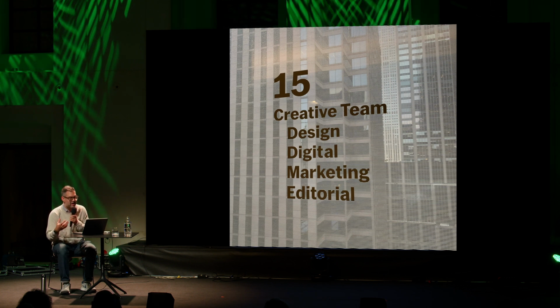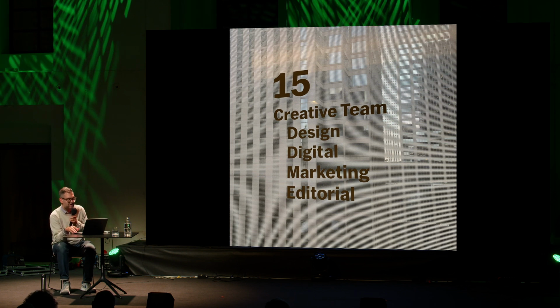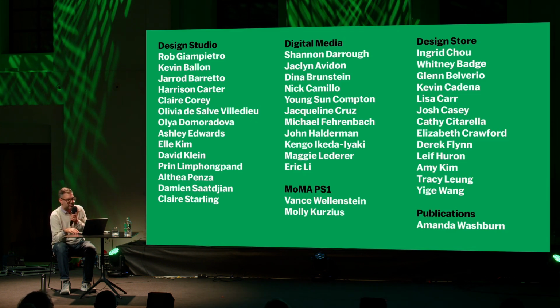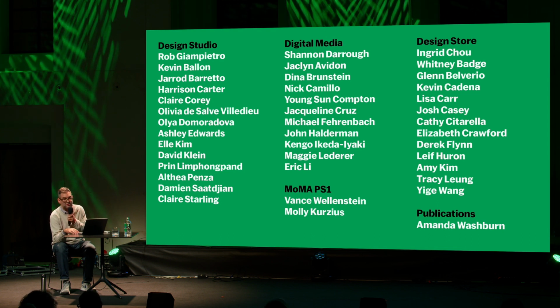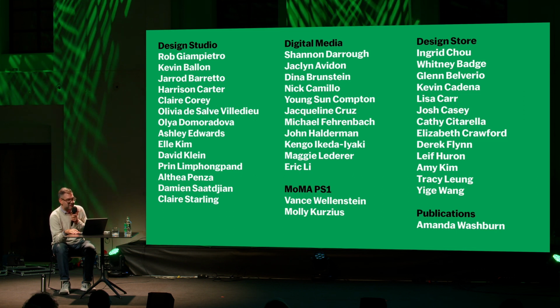MoMA at that time had merged the design studio into a new, larger department called the creative team that involves the groups that you see here: design, digital, marketing, and editorial on the 15th floor. So there were about 50 of us on the creative team, and a lot were designers, but some were editors, some were writers, some were developers, and I really want to emphasize how much this is the work of a collective organization, not just my work. So, huge shout out to these incredible people that made all of this possible.